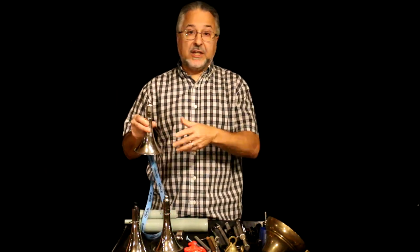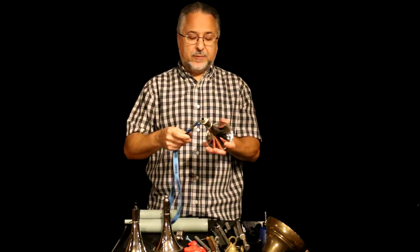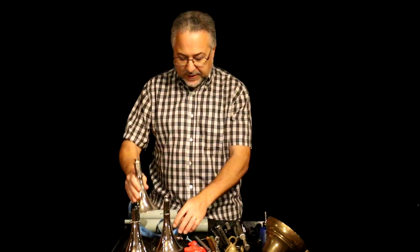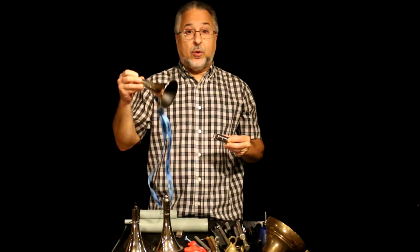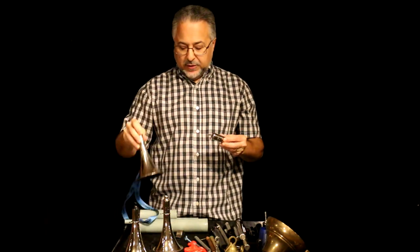What you can do is change out parts if you want. It's possible if you find a part for it like this on eBay. You can actually buy this and then connect it to the horn. All right? So that's all possible.